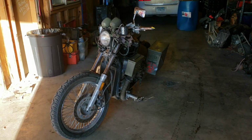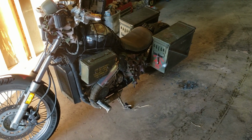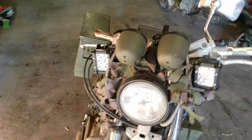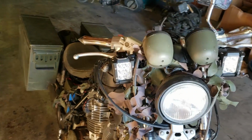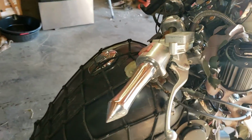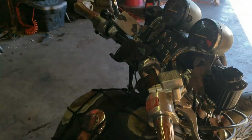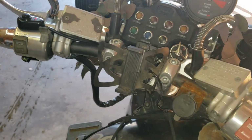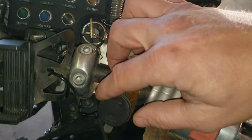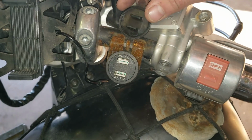And here's the final bike. All done up for Wasteland. Ammo cans, got the auxiliary lights mounted, which work really well. Gotta have the gremlin bell. Cell phone holder, off-road light switch, and installed USB plugs.